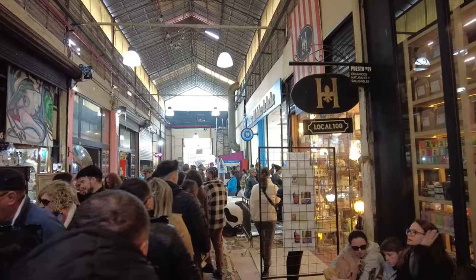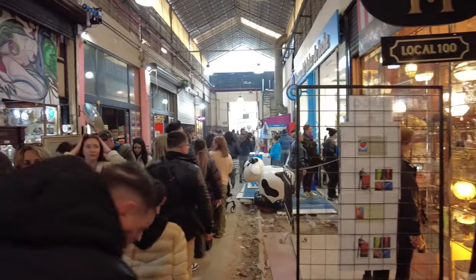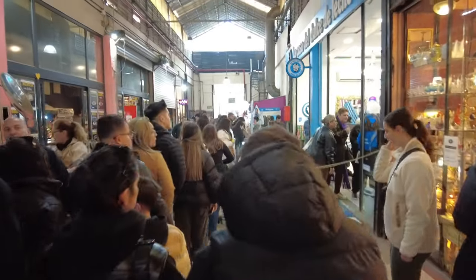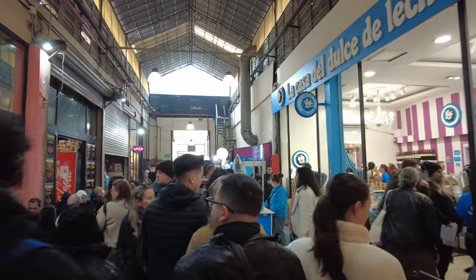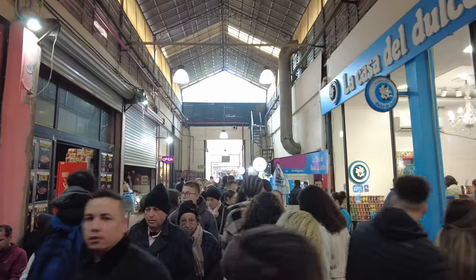Anyway, look at this place. Super packed. And this basically developed in the last maybe 45 minutes or an hour. If you decide to come here and you want to get lunch, especially on a Sunday, I'd recommend doing what I did: come here right when it opens, around 9, 10 o'clock in the morning. It opens at 9. Get here between 9 and 10 when it's not super busy.